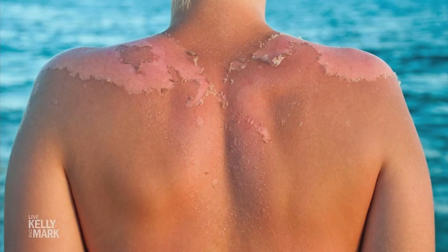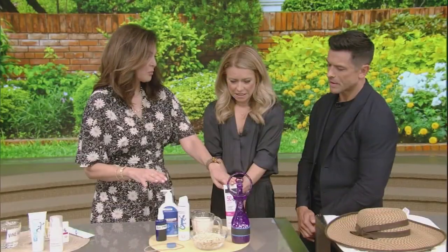So if your sunburn peels, it's tempting, but don't peel it off because you're peeling skin off before the skin underneath it is ready to be exposed. And you can get scarring. That sunburn that we showed was just bad. That was bad, but you know what? Not uncommon, unfortunately. So obviously you want to try to prevent it with sunscreen.